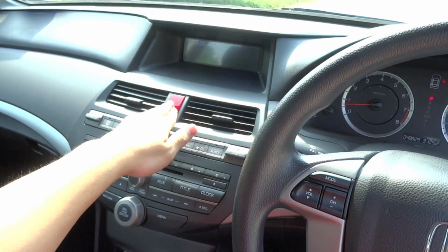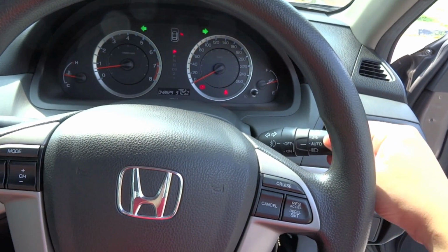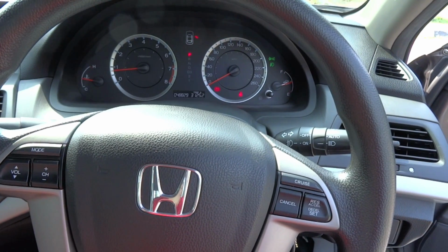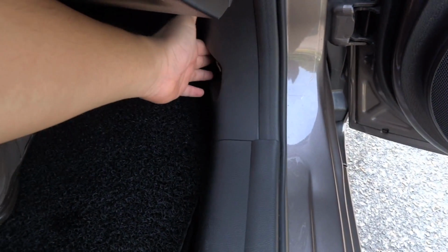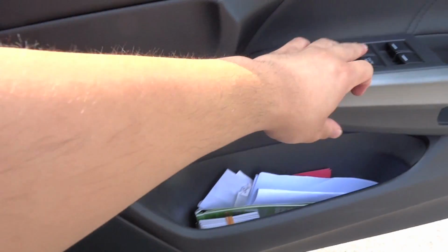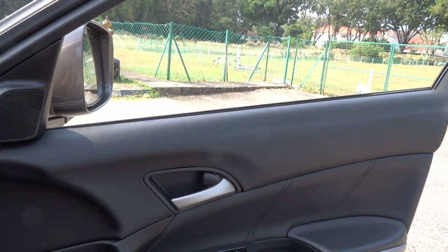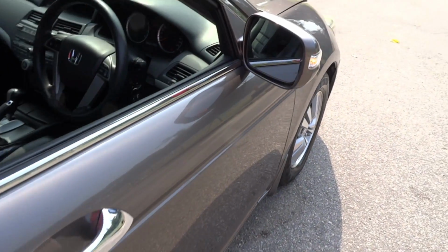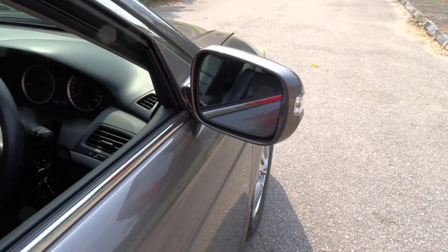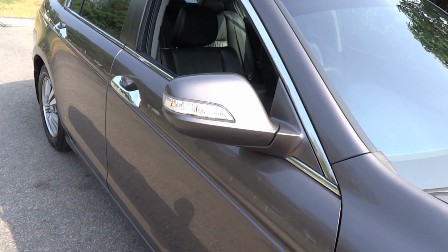Alright, so let's go ahead and turn on the hazards. Lights, front fog lights. This car does have automatic lights. Take a look at the engine. And both front windows in this car are fully automatic. The VTi-L models do get indicators on the side mirrors.